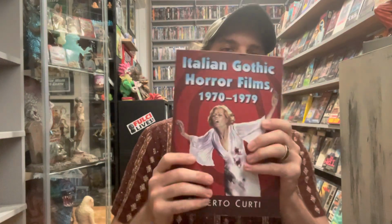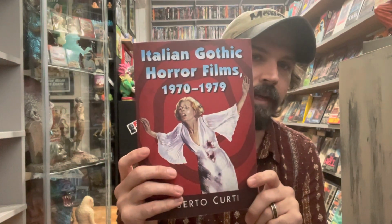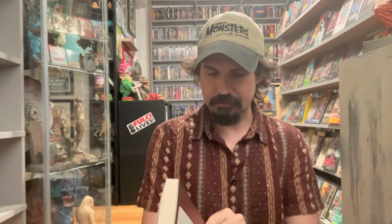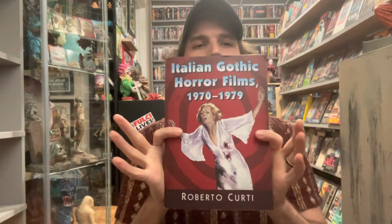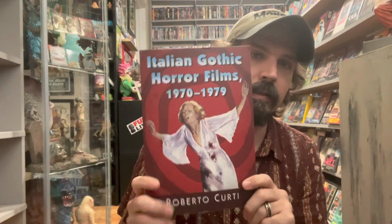Alright. Next, I had volume 1 and volume 3, but I was missing volume 2 of the Italian Gothic horror films. This is through the 70s, so 1970 through 1979. So now I have all 3 volumes, and these are very nice. McFarlane Books put this out a while back. I just had to wait for decent prices to come up because these have been around for a long minute. So I'll flip through these real quick.